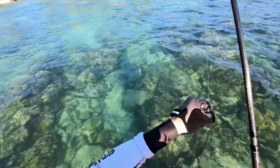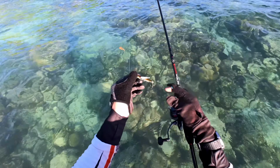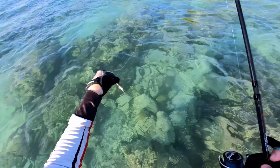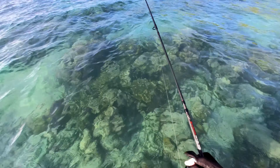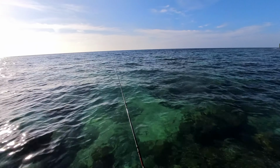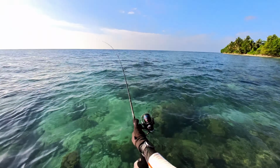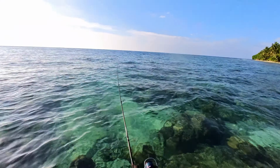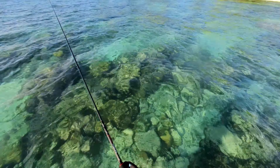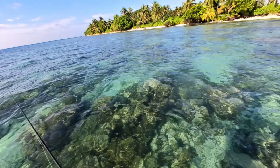All right, we caught fish on a micro lure, on a crankbait, and on a soft plastic. And now I've changed to a 21 gram jig, so we can cast far out. See if we can catch something else. It's just too shallow for the jig.